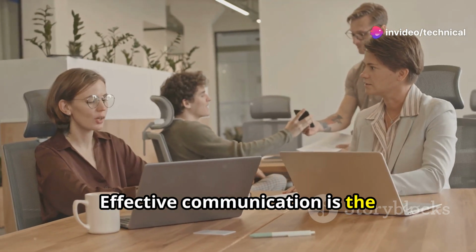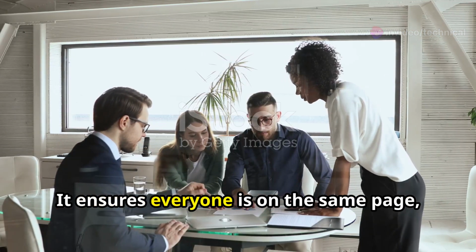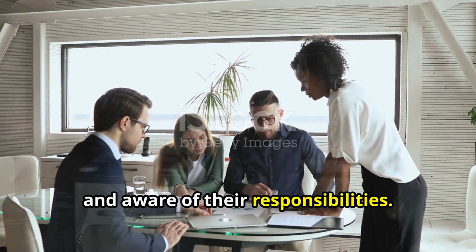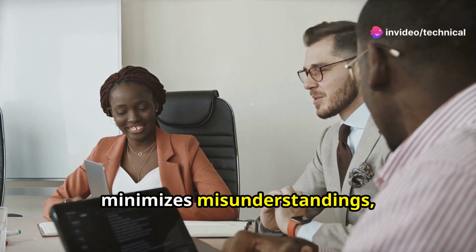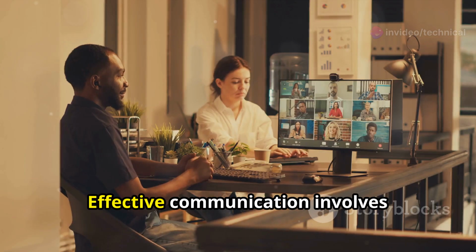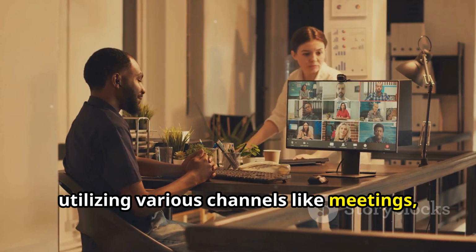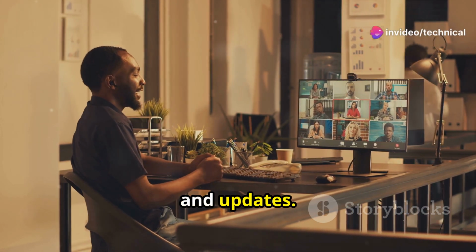Effective communication is the lifeblood of project integration management. It ensures everyone is on the same page, informed about progress, and aware of their responsibilities. Clear and consistent communication minimizes misunderstandings, facilitates collaboration, and keeps the project moving smoothly. Effective communication involves utilizing various channels like meetings, emails, reports, and online platforms to share information and updates.